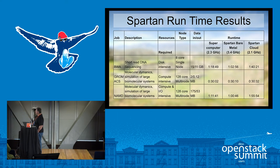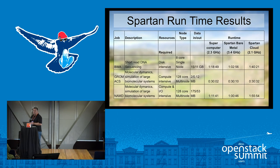Unfortunately, even in the same type of job, like molecular dynamics simulations, there are two different packages there, which are Gromacs and NAMD, and the results can still be quite different. So we basically have to come up with a catalogue of jobs that we run, benchmark them all, and then advise the users, this is where you should be running your jobs.